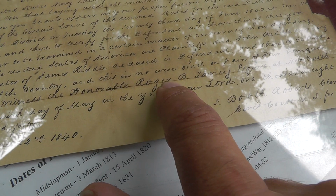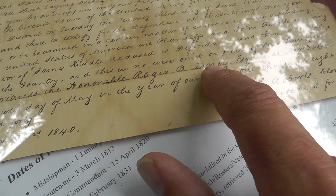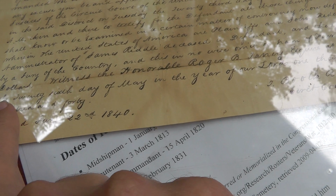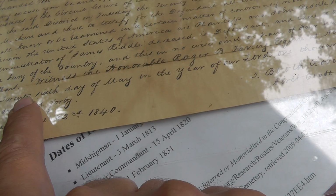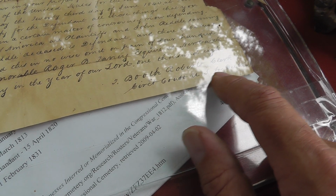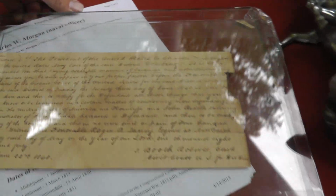Witness the Honorable Roger B. Taney, Esquire, at Newcastle, the 26th day of May in the year of our Lord, 1840. Issued June 22nd, 1840. J. Booth Roberts, Clerk, Circuit Court, U.S. for Dell District.